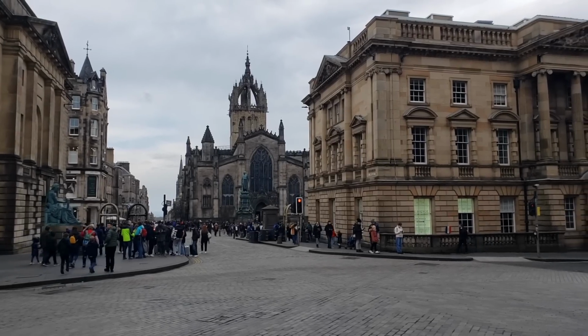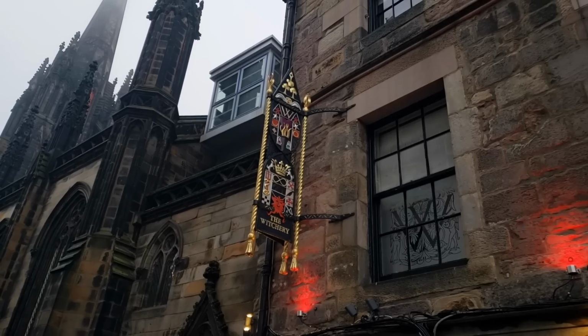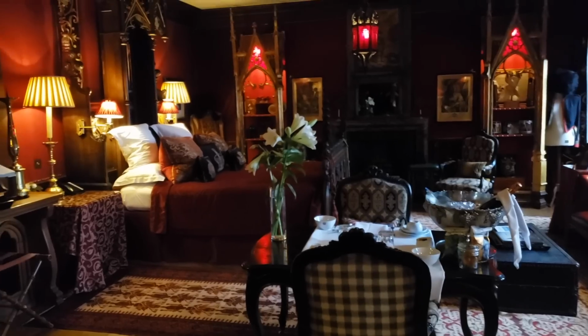Before we get too far, if you're staying overnight like we did, the very best hotel in which to stay here, or maybe anywhere, is the Witchery. As I mentioned earlier, every single room at the Witchery could be its own episode of Gothic Homemaking.